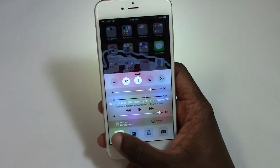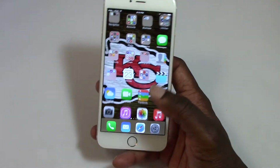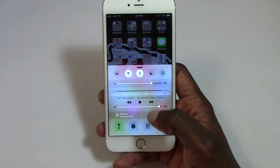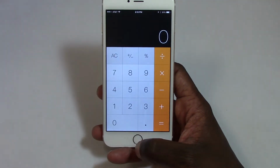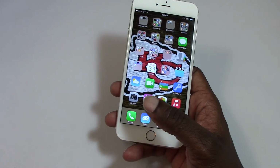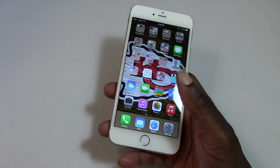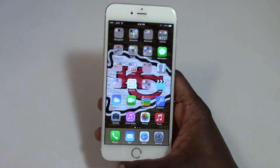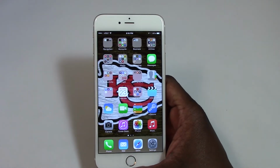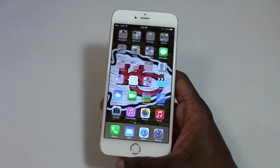Your flashlight, your calculator, like so, and I really like that. That's kind of cool. Some of the animations are pretty cool. See how it kind of zoomed out like so? I like that. I wish it didn't drop or jitter every time, but it does. So that's an issue, but I don't want to go on about that. Anyway, this is just a quick review. It's kind of turning into a long review because I'm just rambling.